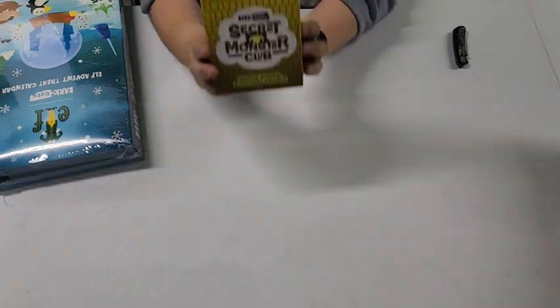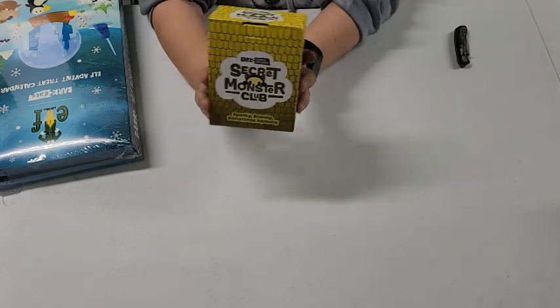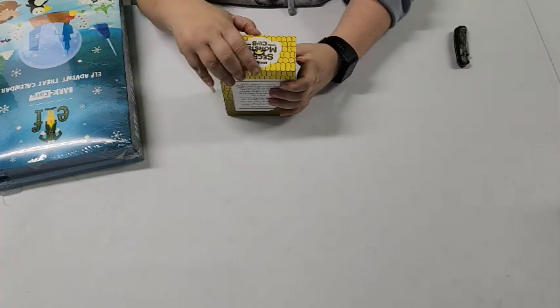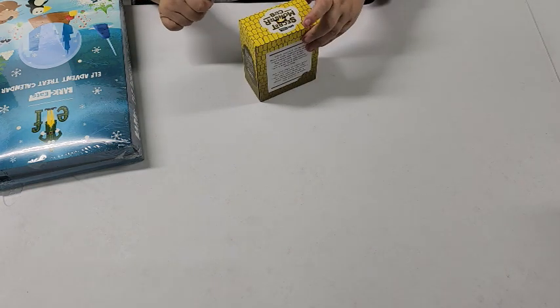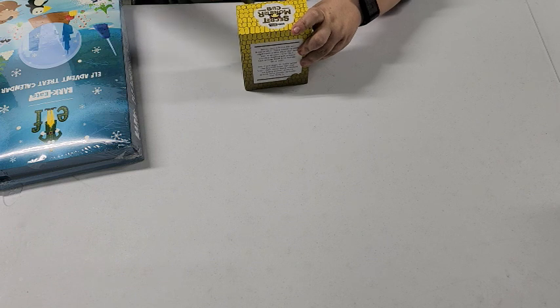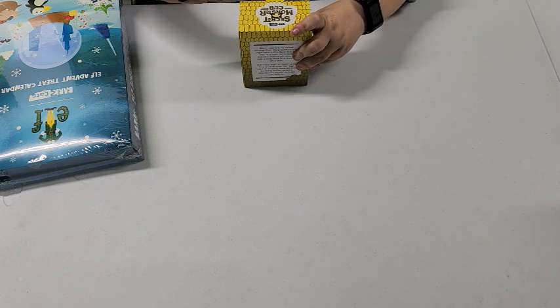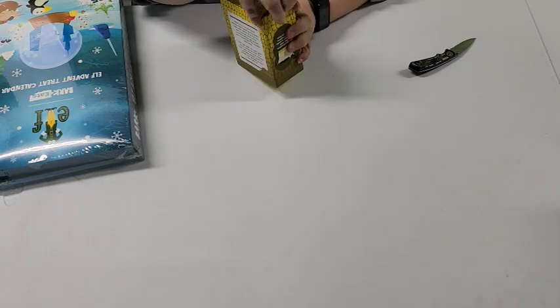Okay, so this is usually in his monthly Bark Box, the Secret Monster Club. So let's go ahead and open this one and see what he got this month, if I can. It's taped? No, it's not taped. It's just, I can't open it. It's one of those flap things. Okay.